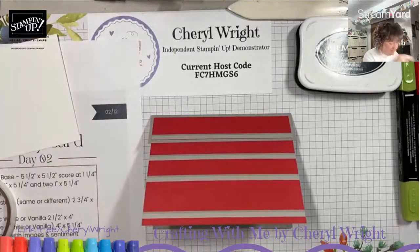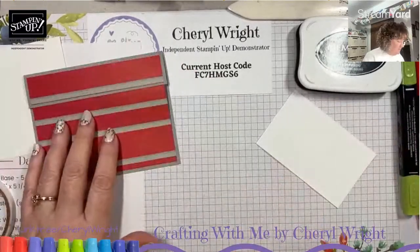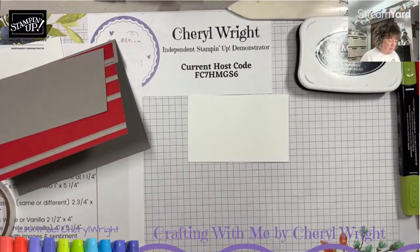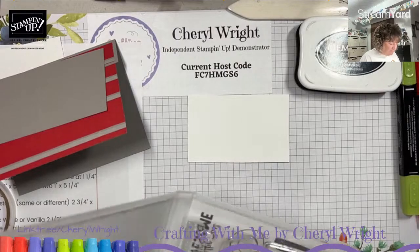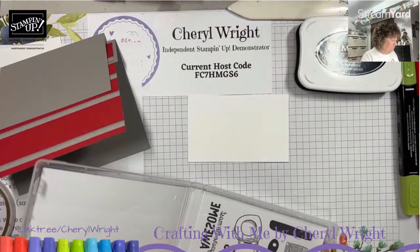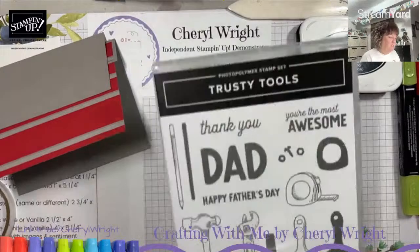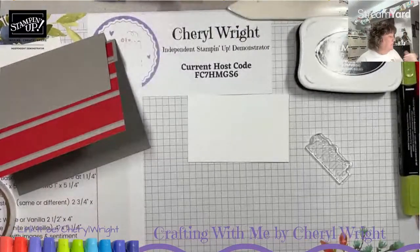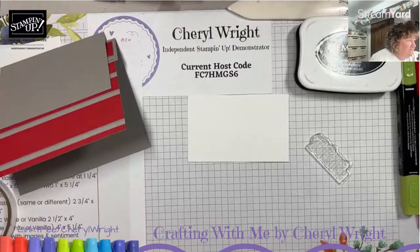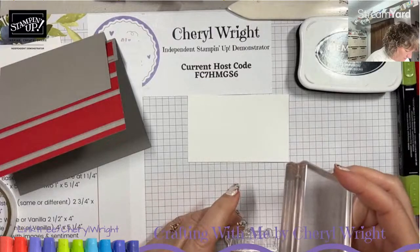And I am going to stamp on this one. So this is going to be the paper that goes on here. I'm going to stamp on my white. I am going to stamp "You're awesome." This looks like it should be for Father's Day only, but it's not. I mean, you could give this card to your favorite carpenter or handyman that came and fixed something for you if you wanted.